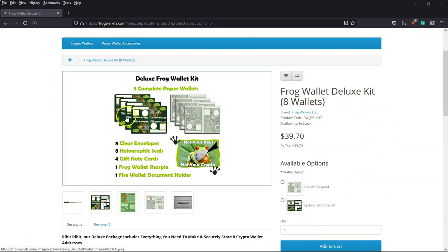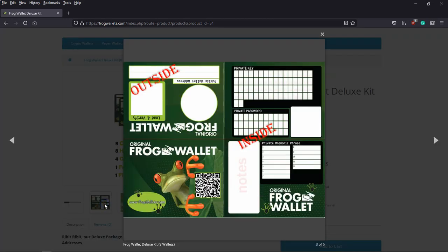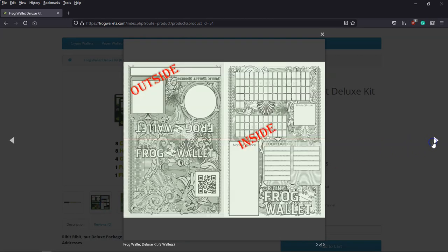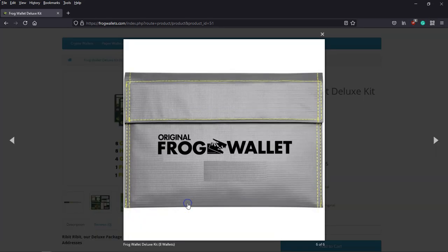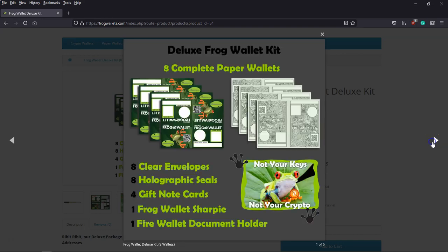Simply folding up a piece of paper is neither waterproof nor fireproof nor physically secure. All the Frog Wallets come with a waterproof clear cellophane sealable envelope that does not distract from the beauty of the artwork, but it provides a layer of waterproofing. Additionally, our deluxe Frog Wallet package includes what we call the Fire Wallet, which is a fire retardant document holder designed to store both multiple Frog Wallets along with other important documentation like passports, IDs, or birth certificates. All that kind of stuff can be folded up and put into the Fire Wallet.